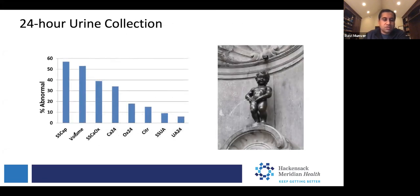24-hour urine collection looks for a number of different variables. We look at volume, we look at pH, supersaturation of calcium oxalate, sodium, citrate, phosphorus, magnesium.